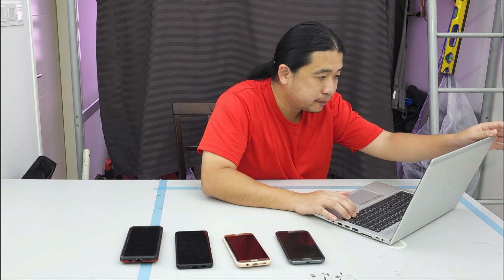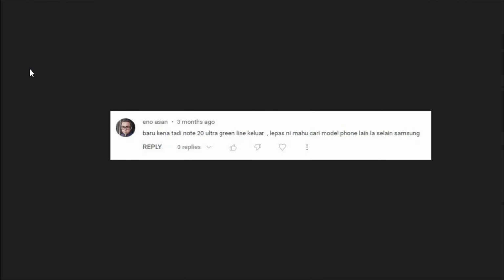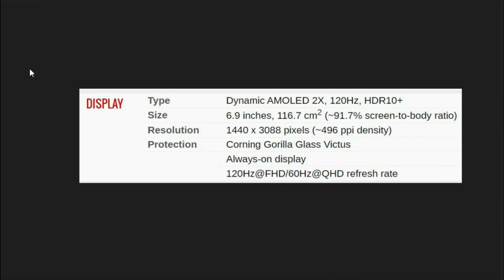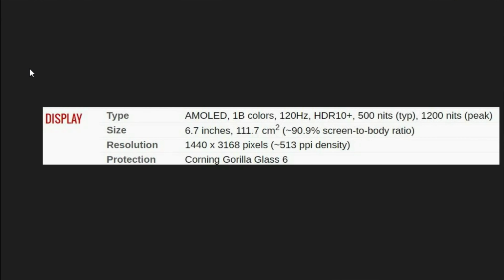Okay, if you look over here, 3 months ago, or more like 4 months ago, I had people commenting that their Note 20 Ultra has a green line appear. Lo and behold, it is a 120 Hz display, and it was released in August of 2020. Okay. Then somebody else has commented that their Oppo Find X2 is also having issues. Oppo Find X2 Pro. This was released in March 2020. Lo and behold, it has a 120 Hz display.